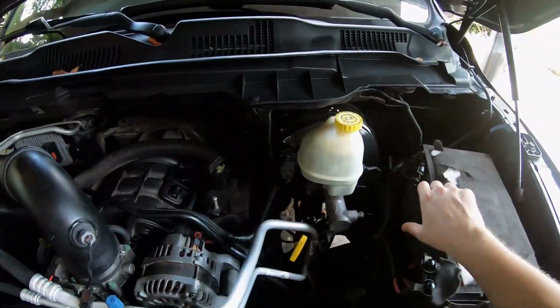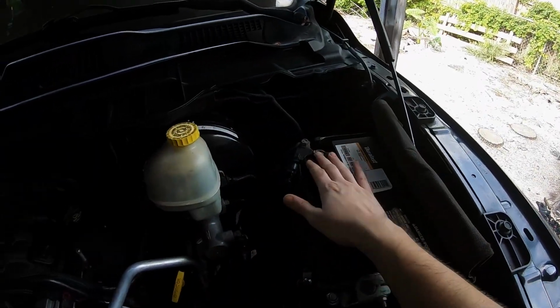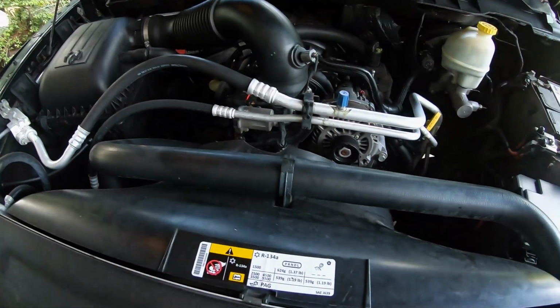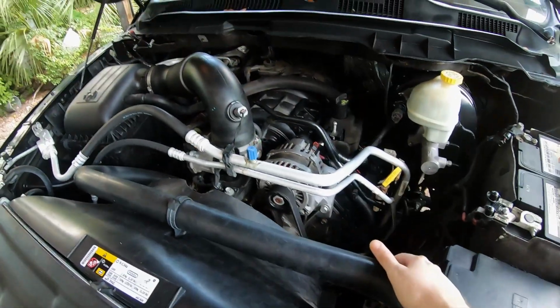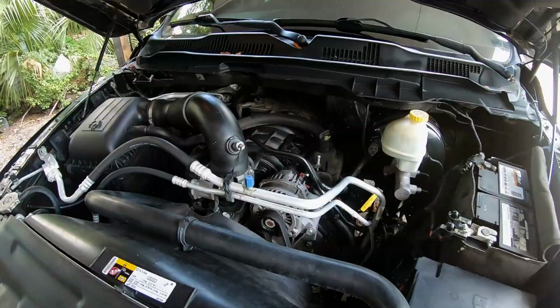So right now we're going to disconnect the battery. I'm going to disconnect both sides. We've got to drain the coolant, oil, all that fun stuff. So let's get to it.